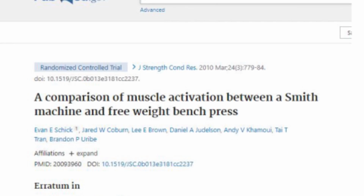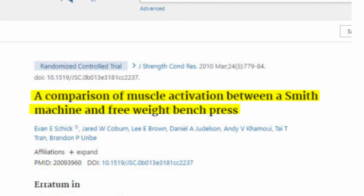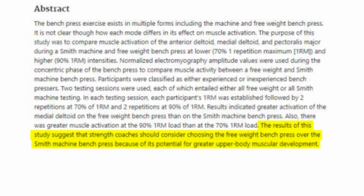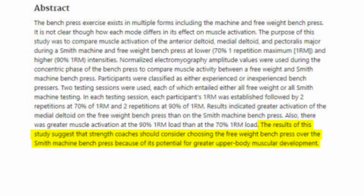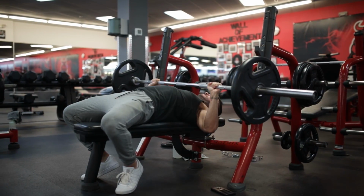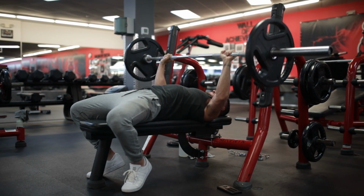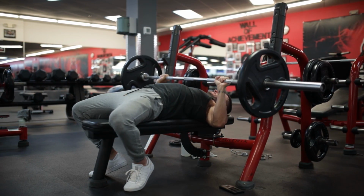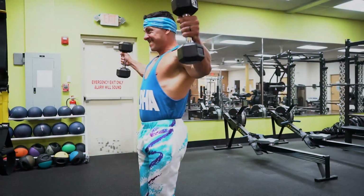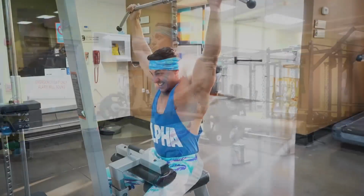This was confirmed by a 2010 study that compared lifters using a bench press and a Smith machine. Not only was there no added benefit to bench pressing on a Smith machine, but other muscles like the deltoids were worked far less. That said, if you want to get the best bang for your buck, stick to bench pressing with free weights. Not only is it a more natural movement pattern, but it produces greater overall muscle and strength gains. So, there you have it, the top 10 worst exercises you must avoid.